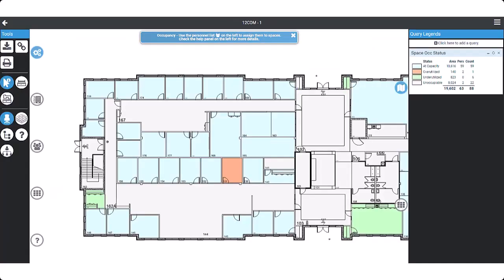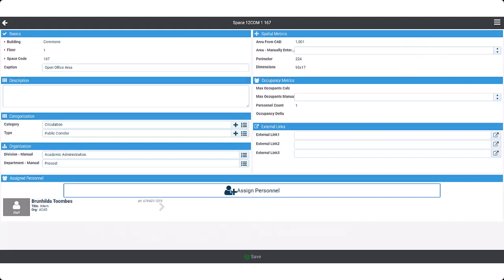Inside each building are floors, which are divided up into individual spaces. Each space requires a unique identifier or room number, plus a boundary line that defines the area in square feet or with metric values. Each space gets a record in the database. The space form allows a facilities manager to assign space categories and types, assign personnel, plus override organizational ownership, and input manual areas if required. Room dimensions and the perimeter are also calculated.